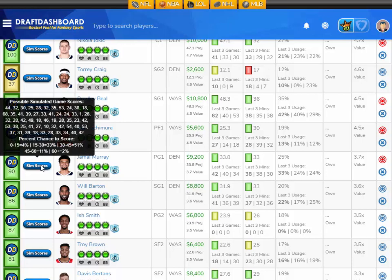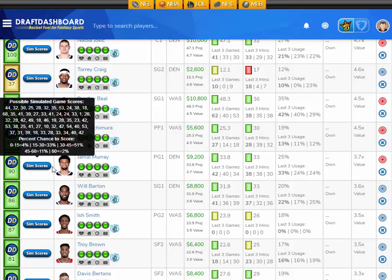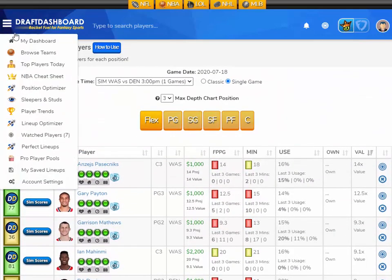So you'll see Jamal Murray is quite overpriced here, only 800 less than Nikola Jokic, and Nikola Jokic has got way better sim scores. So I'd only recommend playing Jamal Murray if you absolutely need him. If you're trying to go with a lineup with Jamal Murray, Bradley Beal, and Nikola Jokic, I get it. But Jamal Murray is a little overpriced. But those are my picks for tonight's DraftKings Showdown.